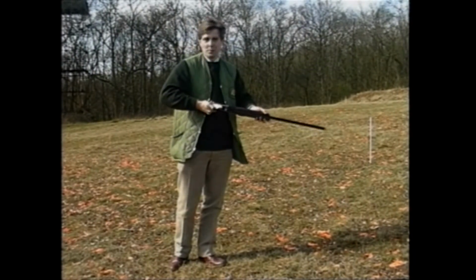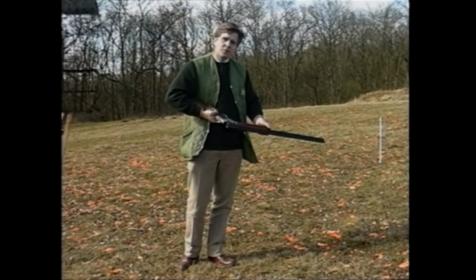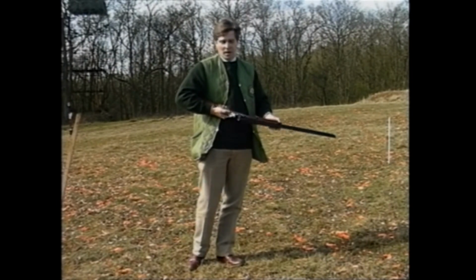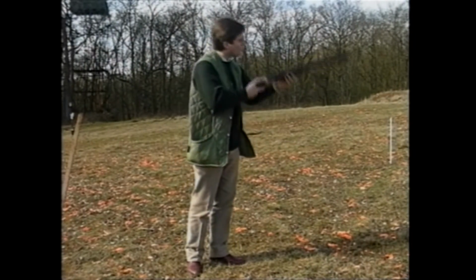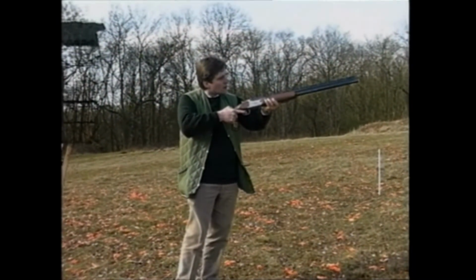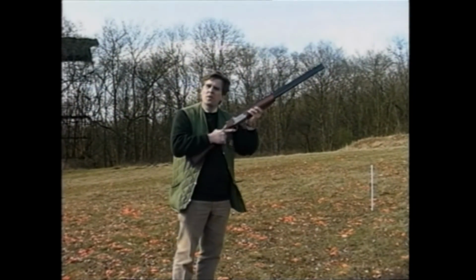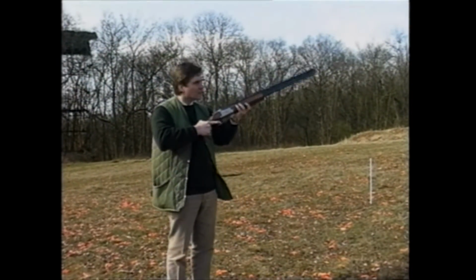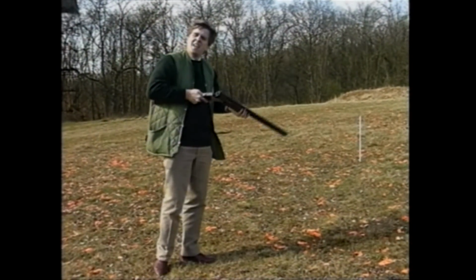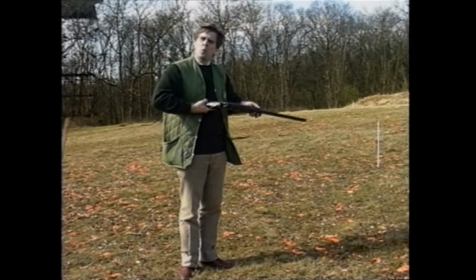We've considered the simple gun mount, but in real shooting situations, we're going to have to move the gun horizontally as well. In other words, we're going to have to swing the gun as well. In other words, the mount is going to be smoothly executed with a swing at the same time, like this. One, two, three. Now, the point to note there is that you shouldn't move the gun with your arms.